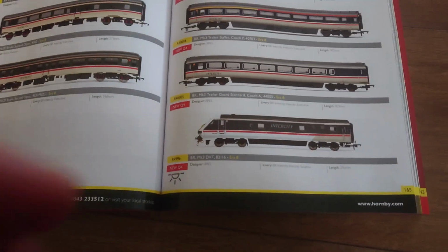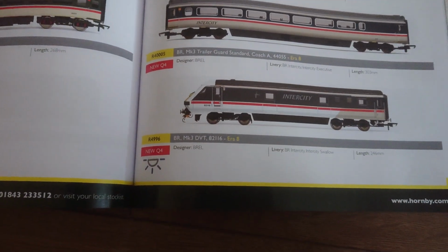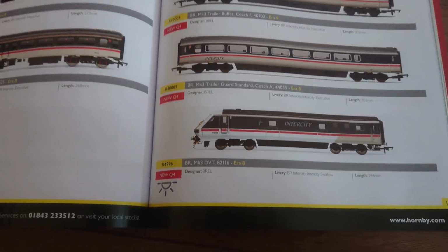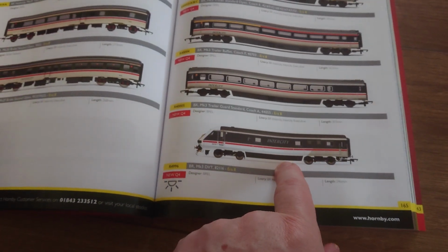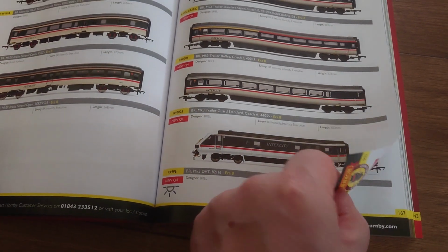Oh, look. The return of the Mark 3 DVT. I already have that. But a lot of people are after that, and it's fetching a lot of money on eBay.